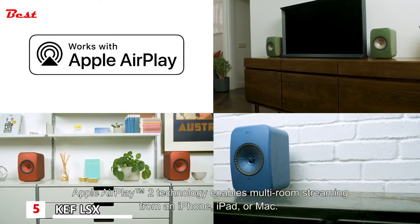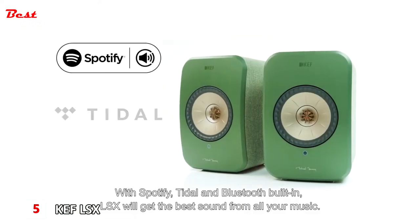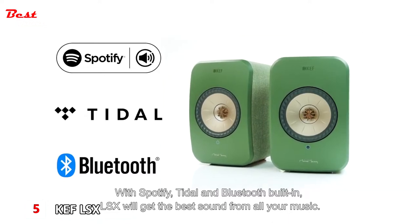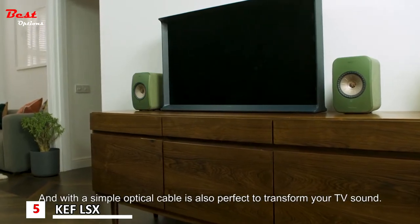Apple AirPlay 2 technology enables multi-room streaming from an iPhone, iPad or Mac. With Spotify, Tidal and Bluetooth built in, LSX will get the best sound from all your music. And with a simple optical cable, it is also perfect to transform your TV sound.